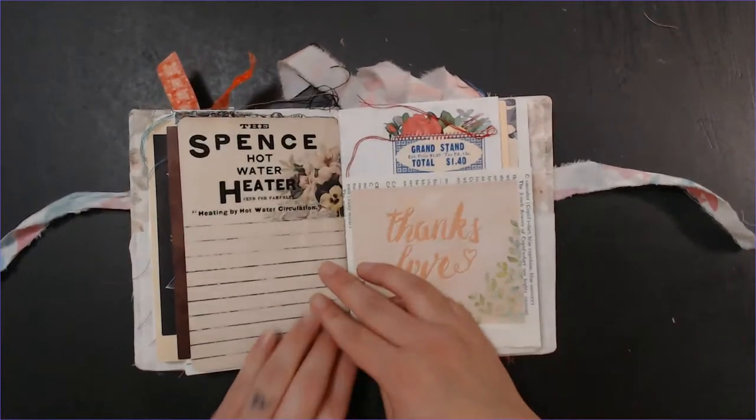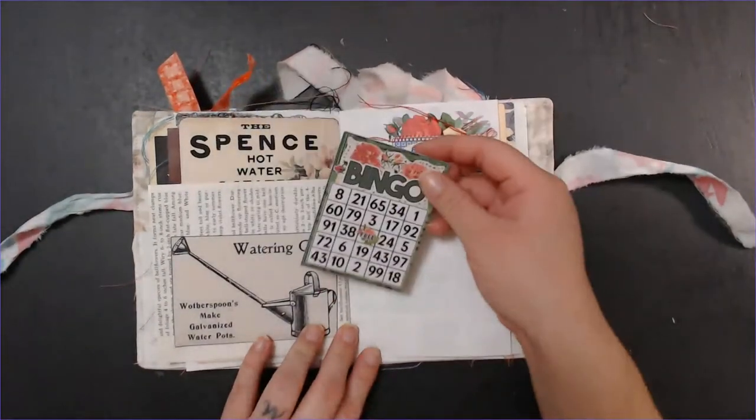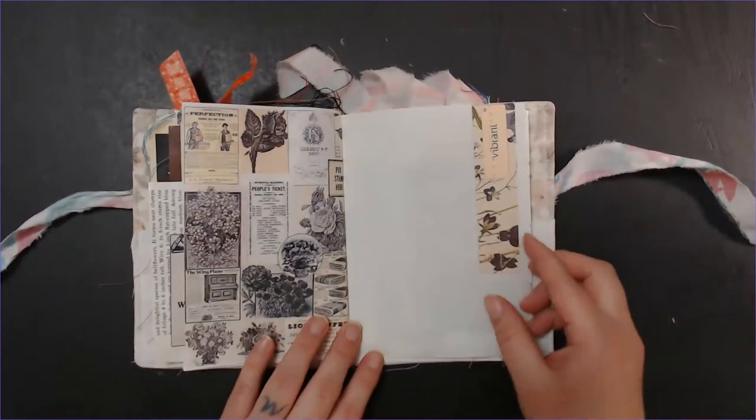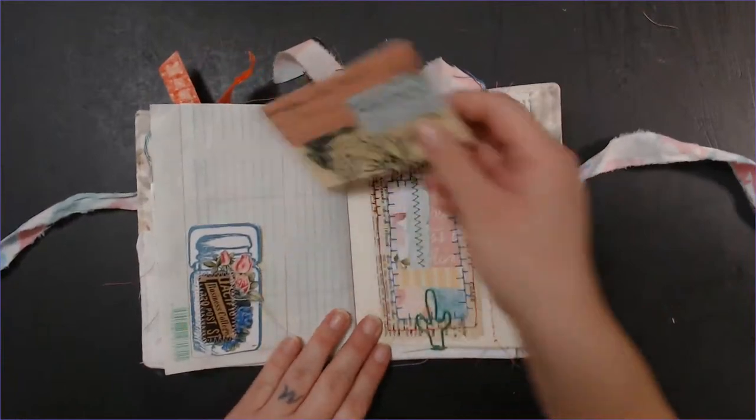There's no theme to them. They are just vintage and whatever I had in my stash, and whatever embellishments I had in my stash also, they just went in here.